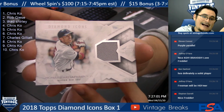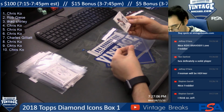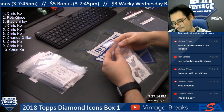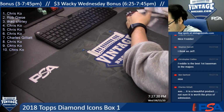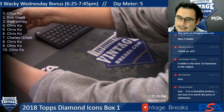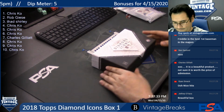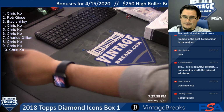There you go, guys. That was our 2018 Topps Diamond Icons Box 1. What a hot product this is! Every single card was just like, very cool, and even the box is dope. So I'm gonna go ahead and randomize for the box, and I'm gonna put this in here. This is really cool. Look at that. It does have a magnet, so they put some effort into the box marketing as well.